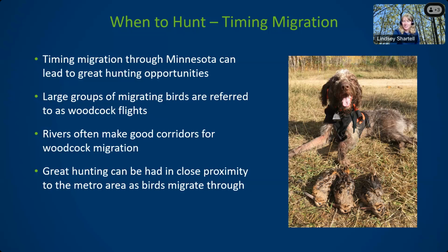So you might hear a woodcock hunter say that the flights are in, which means those groups of birds from Canada have made it down to Minnesota and are starting to pile up. Rivers often make good corridors for woodcock migration, and there can be some really great hunting in close proximity to the metro as the birds are migrating through.